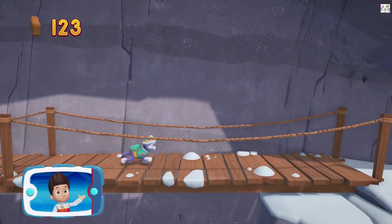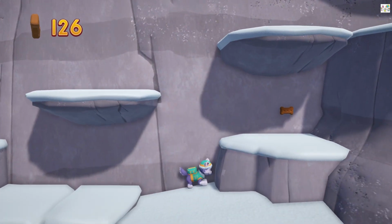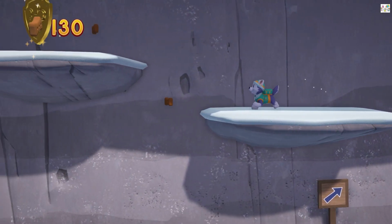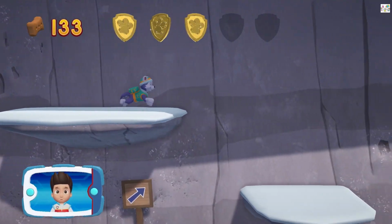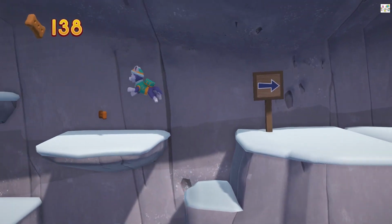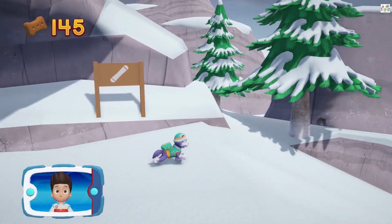Collect all the pup treats in a mission to earn special pup treat awards. There's a golden paw print nearby. Got the golden paw print. Collect all of the golden paw prints that you find. You got the pup treats. Choose the pup ability. Here we go.